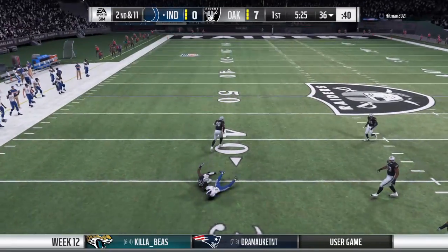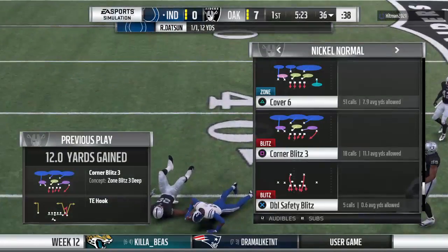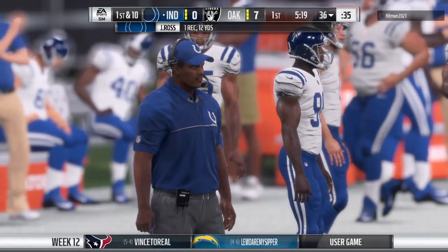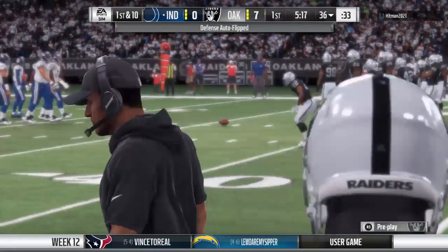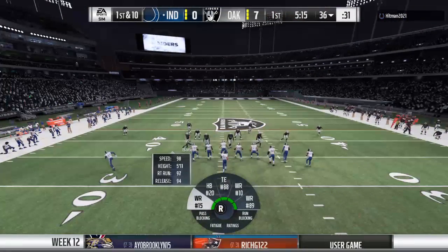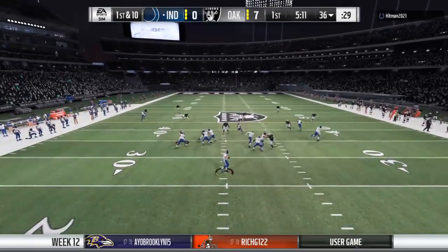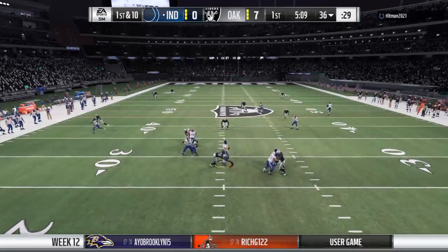That's complete to John Ross. Indianapolis moving the chains there on a gain of 12. Now, Charles, what's the mindset here offensively? You gave up the touchdown pretty quickly. Would it have changed if you had gotten a stop and it would be 0-0 right now, or no? I wouldn't think so. I think in most cases, just down a touchdown, you know.